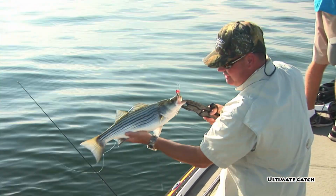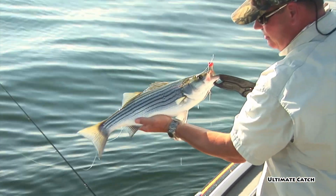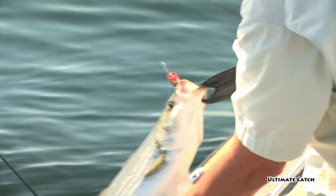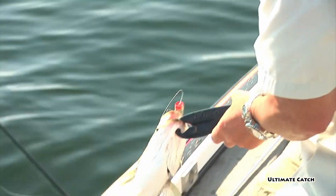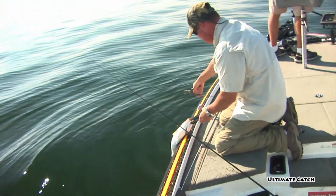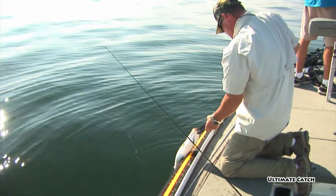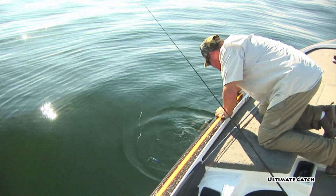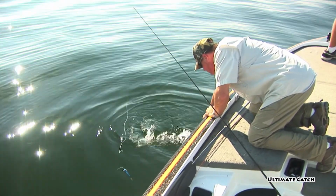Look at how beautiful these fish are. So healthy and pristine. I'll take this hook out of him. Put that over there. And there he goes. We're going to let him go. This fish should take right off.